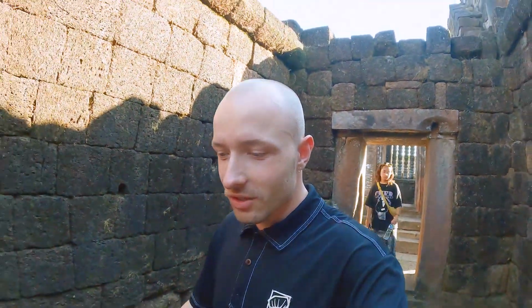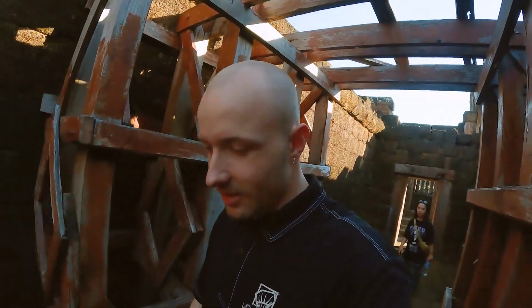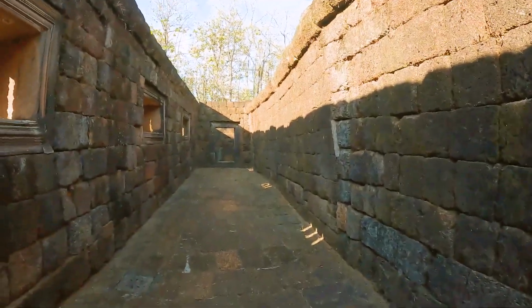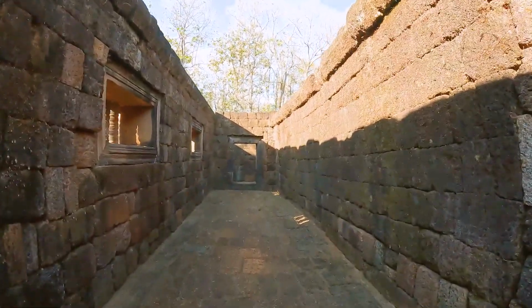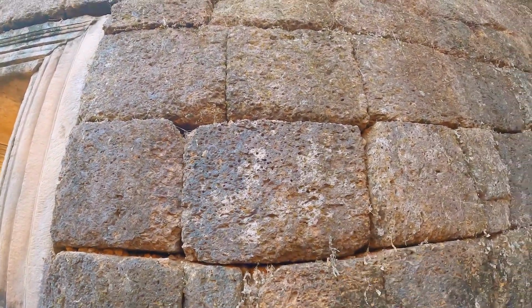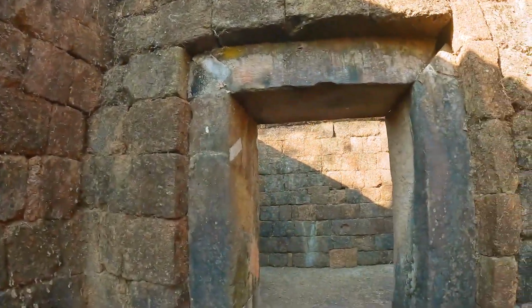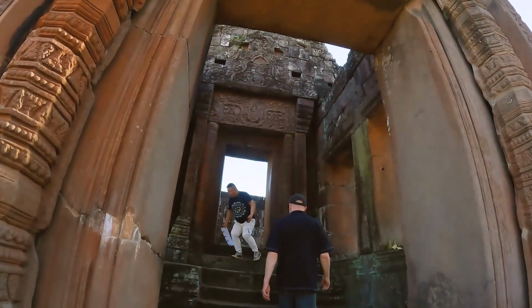And another tunnel. This is typical. I think for people that went to Angkor Wat, they will see some similarities. But yeah, they're all different in their own ways. I cannot compare. Angkor Wat is our next destination. Also the bricks themselves are perfectly shaped and huge. The fact that they're still standing, I think, says enough.